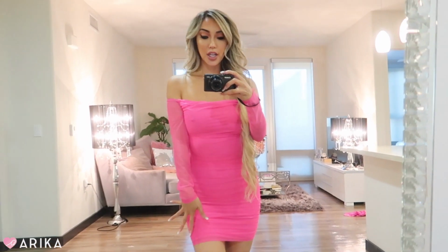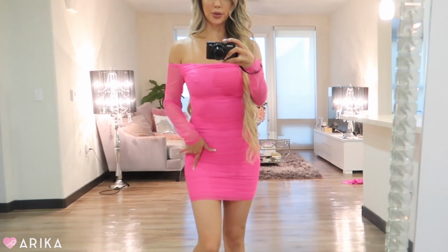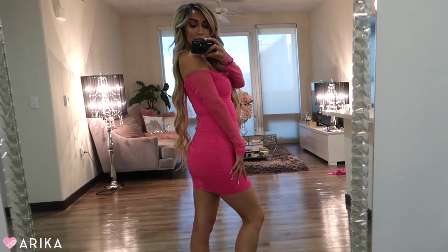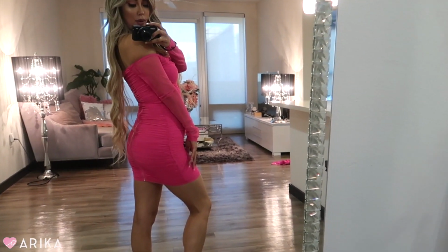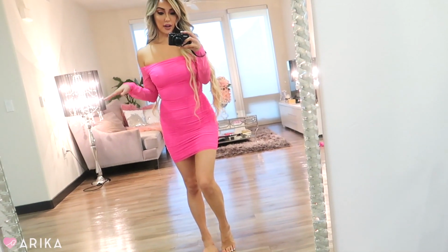I love the mesh dress and the mesh fabric, and I love that the sleeves are a lot more see-through than the entire dress itself. I can wear it in the fall as well because it does have a longer sleeve, and this is how it looks in the back. It is definitely very sexy and very bodycon. I love it, and it's very flattering.